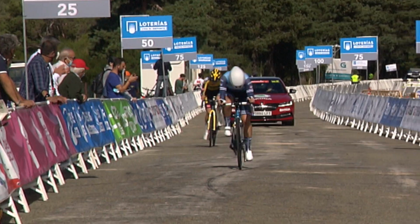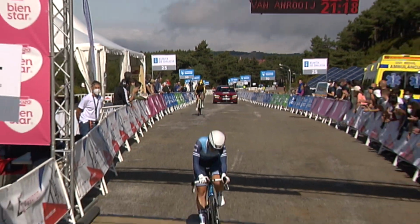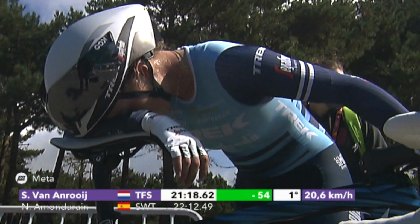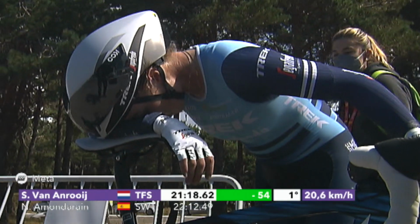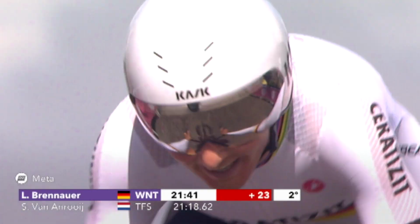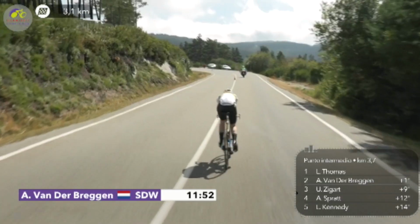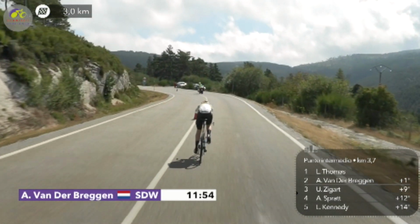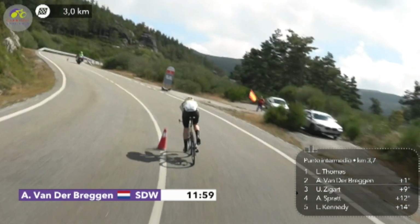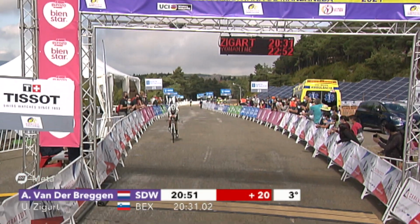The former world champion put in a good ride, but it was young Dutch rider Shirin van Anrooy who set the time for others to aim at, stopping the clock in 21:18, fastest by nearly a minute, and exhausted as she took her place in the hot seat. Having started behind van Anrooy, Brennauer took aim at her rival's time but was unable to beat it, the German clocking 21:45. The course suited world champion Anna van der Breggen down to the ground. Another using a full time trial bike, the Dutch rider started promisingly, but she too was unable to take top spot, only managing 20 minutes and 54 seconds.